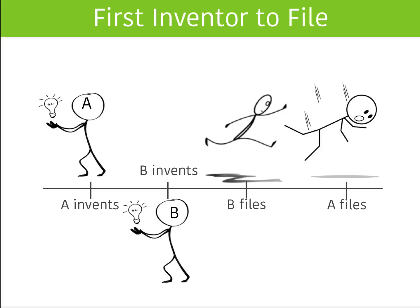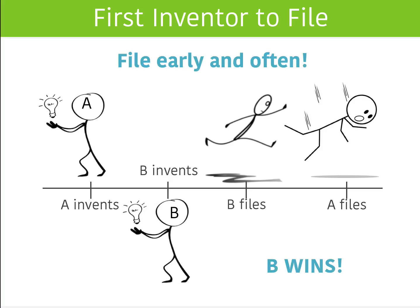first. So a nice illustration of this is if inventor A invents and then inventor B invents at some later date, but inventor B rushes to the Patent Office to file an application and inventor A files later than B, B wins because he beat A to the Patent Office. So what this translates to is you need to file early and often. Don't wait to file your patent application. Make sure it gets on file quick so that you can prevent others from beating you there.